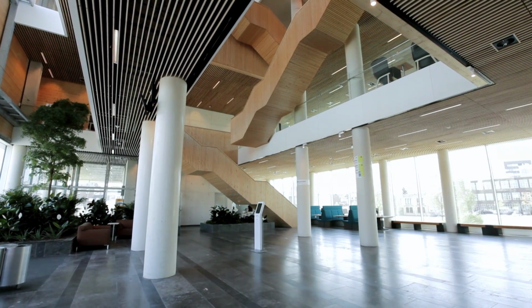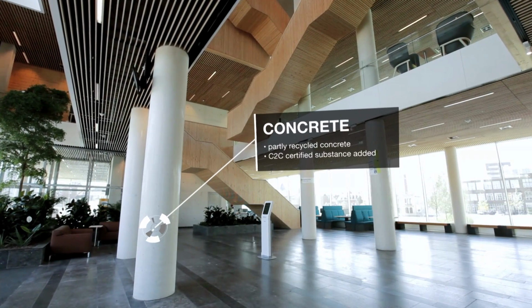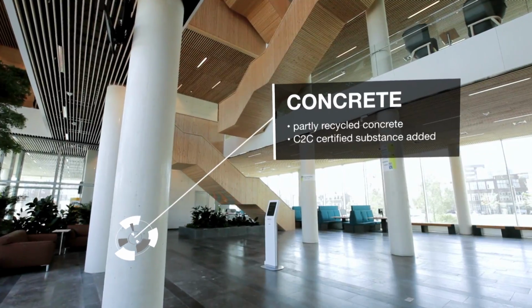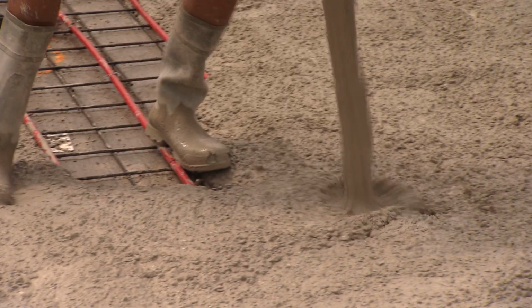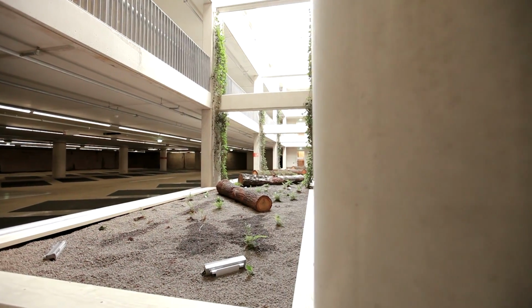Some of the concrete used for the City Hall is reused concrete. For maximum concrete savings, bubble deck concrete has been used throughout the building. It is much stronger and lighter, and therefore needs fewer supporting elements. This has resulted in a more spacious parking garage that offers more parking convenience due to fewer pillars.